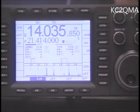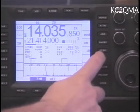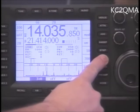Ten Tec has a new unique panoramic stereo receive feature as part of the Orion. This allows you to tune across CW or single sideband signals and actually hear the signal move back and forth spatially in your headphones as you move across the center frequency. On CW, it's referenced to the spot frequency you have set, 700 Hz in this case.